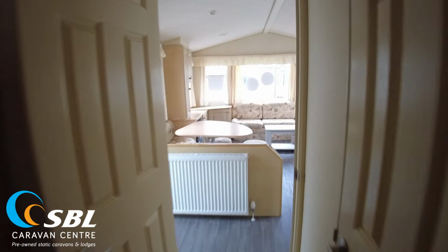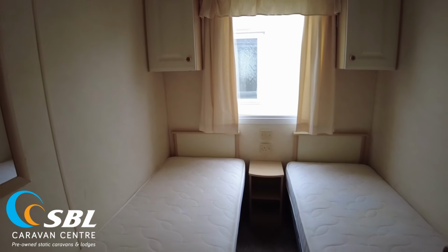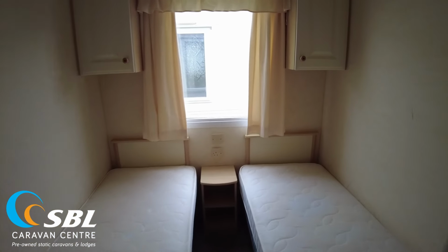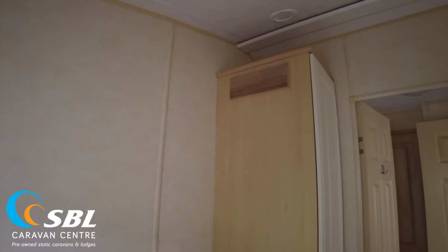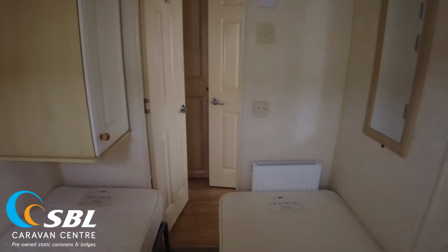Coming out of the main bedroom and turning immediately to my right, we get our twin room. Struggling to open the door then. Two single beds as usual in the twin room. Overhead storage there. And then coming in and turning round, we've got our smaller wardrobe cupboard, again with that blocked off plinth heater area at the top, and a gas radiator there, keeping our toes nice and warm.